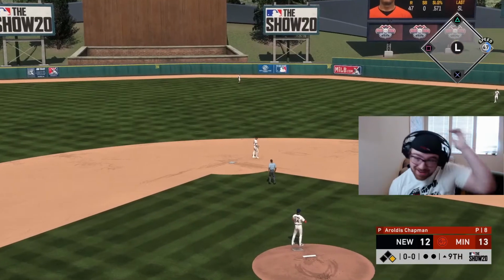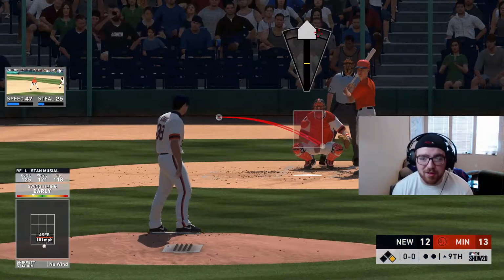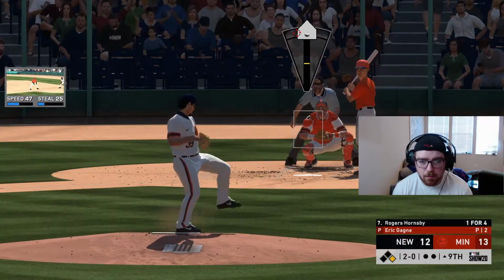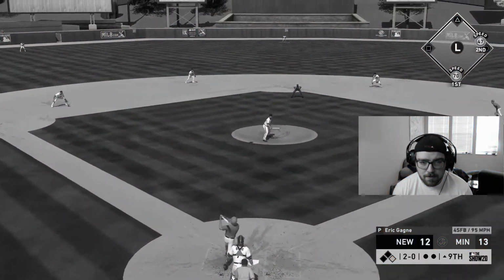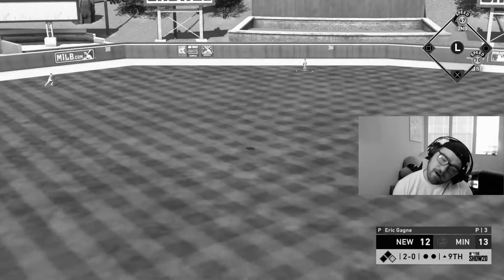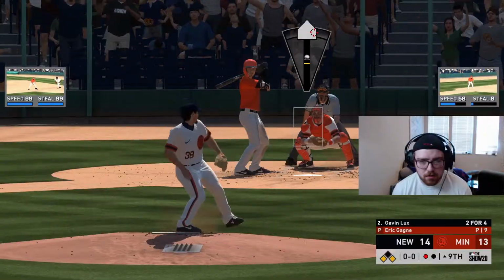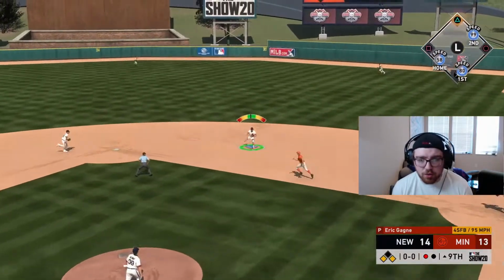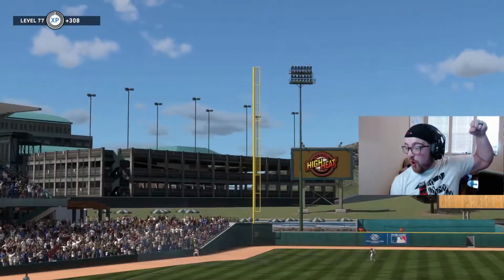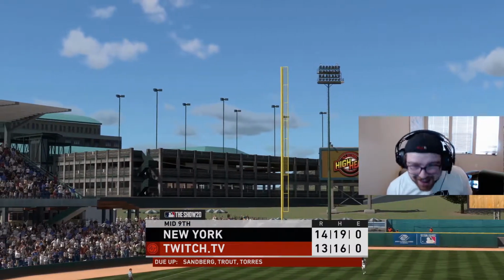Oh, man. All right, so we're going to bring in the 92 overall Eric Gagne here to hopefully close the door. I mean, I am holding my breath versus this guy. I don't know what to do. Oh, turn that. Come on. Huge. Let's go. That's a gigantic double play. We're only down one. Let's clutch this up.